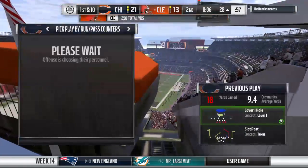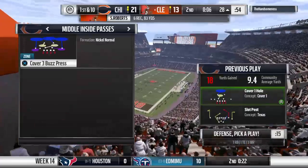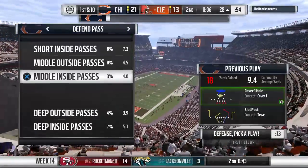Now hold everything here. We're going to get a timeout by the offense. So that means they're down to 1 remaining here as we head toward halftime.